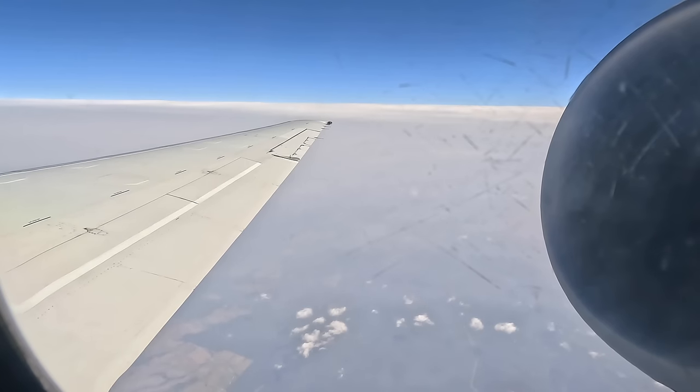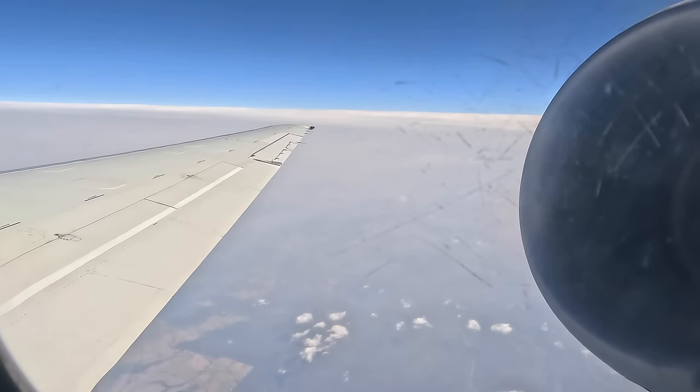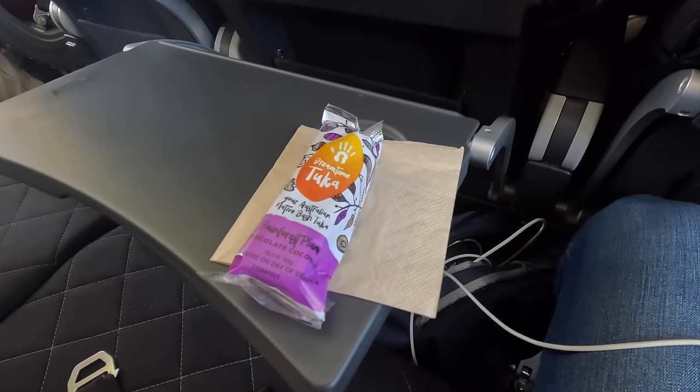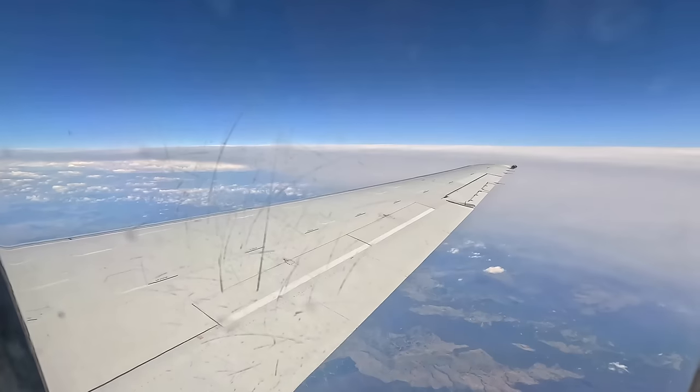We reached a cruising altitude of 36,000 feet, and you can see how the advantages of pressurized airliners allows us to fly over all this rough weather below us. There was a complimentary snack and cold drinks offered, which is fine for a 50-minute flight.